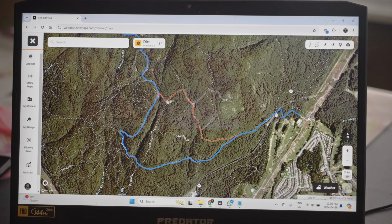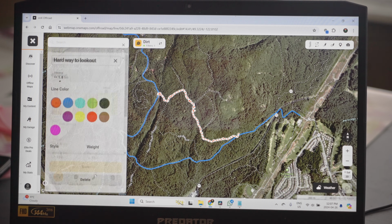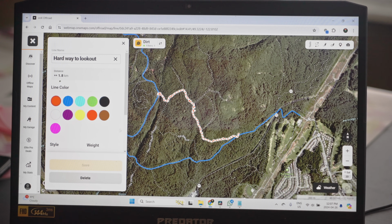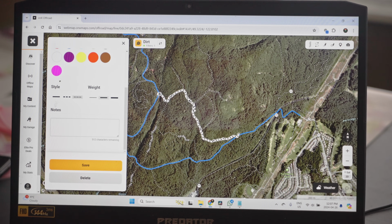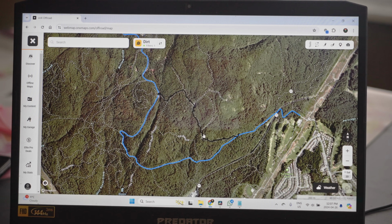I'm happy with it. All right, so here I am back at home. We've got our breadcrumb trail. This is gonna be super easy, guys. Literally about 10 seconds. So I just click the trail, go to edit. It's already titled. We're gonna make it a black route. The line, I don't want it breadcrumbed anymore. I want it solid, and that's it. Save. You can share it to whoever you like, as long as they have Onyx, and that's it. Done. There's the route. It really is that easy.